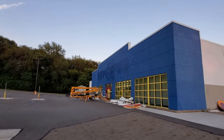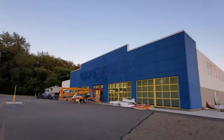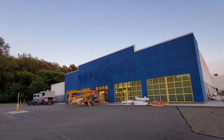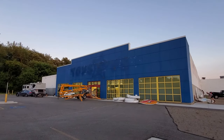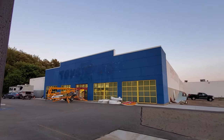Giant Toys R Us label scar on the front there. And this is a bummer too, because Wally and I were just talking the other day about how he needs to come down here and we need to take like a shot of us with our cars under the Toys R Us sign.